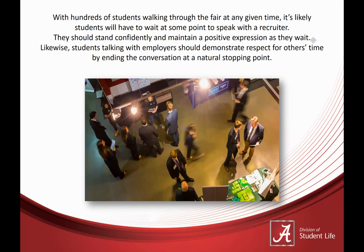and also while they're standing, to maintain that confident posture and that pleasant expression. We've heard from some employers that they will see a student who has that body language and that confident demeanor, and they will actually reach out to the student and try to engage them in conversation.